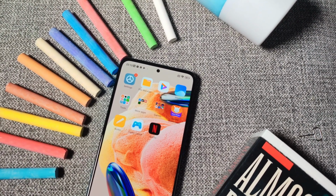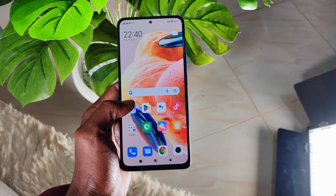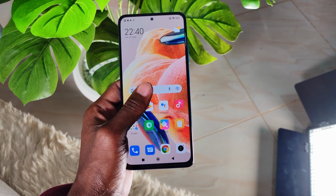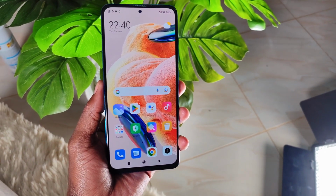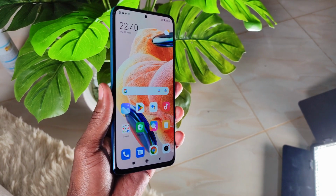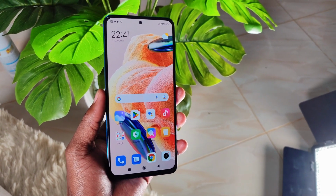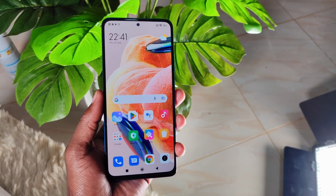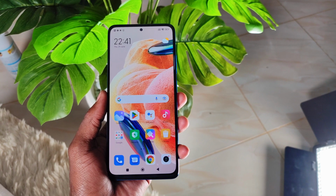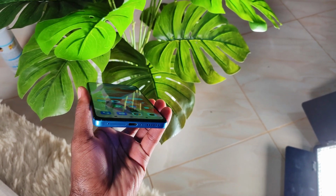I still ask myself, why does this phone exist in 2023 without having a definite answer? Is it a Redmi Note 10 Pro from 2021 in 2023? Just like the Redmi Note 10 Pro, this comes with Android 11. I am not saying that the Redmi Note 12 Pro 4G is a bad phone, but the cons are more than the pros. Sincerely speaking, I will not recommend my viewers buy this phone even if they are on a budget.